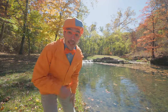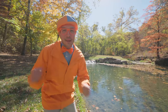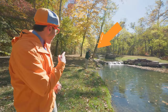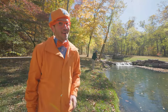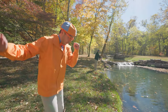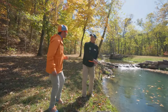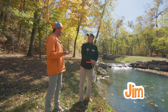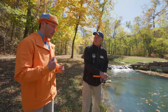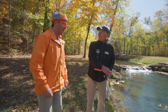Whoa, it looks like there are some more fish over here. Ooh, maybe this would be a really good place to go fishing. Whoa, and check it out. Look, I see someone. Oh, I bet they could help teach us how to fish. Let's go say hi. Oh, hi there. I'm Blippi. What's your name? Hi, I'm Jim. Oh, it's nice to meet you, Jim. Well, we've been admiring all the beautiful fish, and I was hoping to go fishing today. Do you think you could teach me how? I think so. Okay, great.